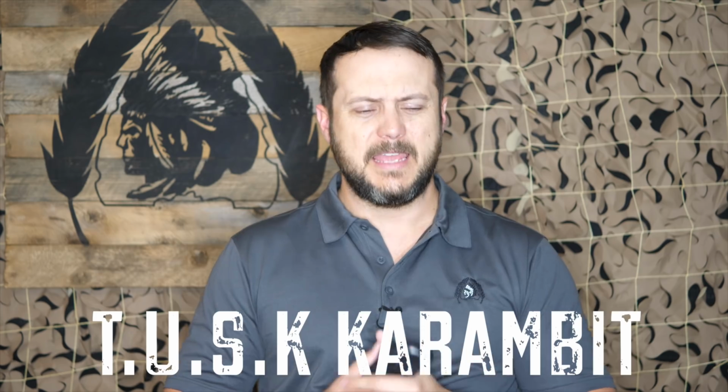We have a new product. This is something that I've been working on for quite a while. I kind of had the design in my mind, and actually got with Dave Winger Blades a few months back, and got this into work. And I've always been a fan of karambits, and I'll kind of talk about why real quick. Karambits have been around for a long time, and there's a reason why they're still around. It's because they're effective. To me, they're one of the most effective close combat blades on the planet.